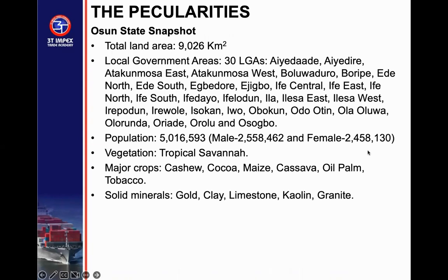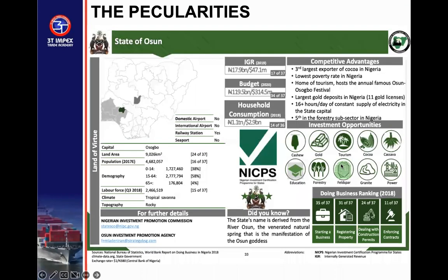It has 30 local governments. 5 million people live in Osun State. Osun State is bigger than some countries in Africa. Vegetation is tropical savanna. Major crops: cashew, cocoa, maize, cassava, oil palm, tobacco. Soil minerals: gold, clay, limestone, kaolin, and granite.